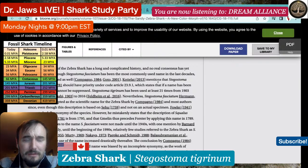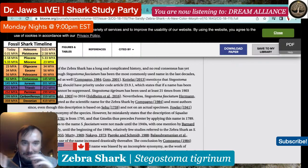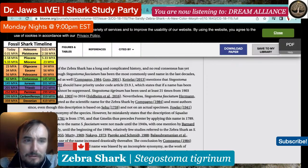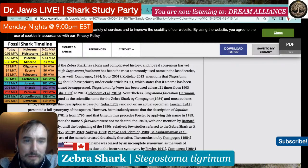Again, this is really weird to me because it's not like we're talking about Carcharhinus. We're talking about this one species in this family. Although Stegostoma fasciatum has been the most commonly used name in the last decades, other names are used as well. This study mentions that Stegostoma tigrinum should have priority under Code Article 23.9.1, which states that if a name has been used after 1899, it cannot be suppressed. Stegostoma tigrinum has been used at least 21 times from 1903 to 2016. Nevertheless, Stegostoma fasciatum has been accepted as the scientific name for the zebra shark by Compagno 1984 and most authors since, even though this description is based on a 1759 work and not on an actual specimen.